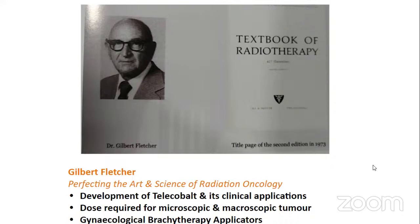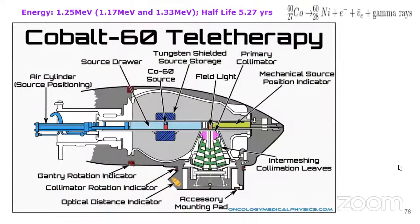Okay? So you may not read his textbook, but all of you should at least remember his name. There are thousands of people who have contributed. We stand on the shoulders of giants, but at least a few names we all should remember, and Gilbert Fletcher is one of them. I did not mention that he worked at MD Anderson Cancer Center in Texas. MD Anderson is already very famous, but I'm sure people like him contributed to their fame.